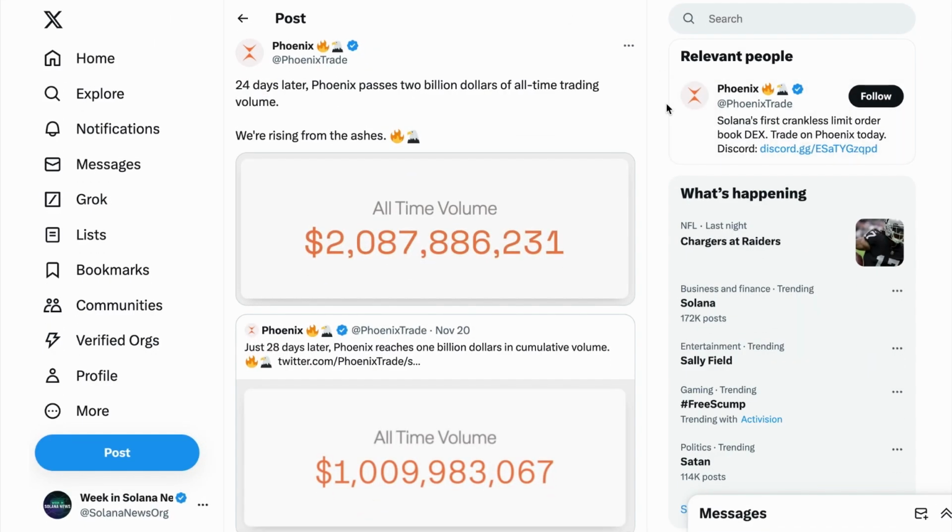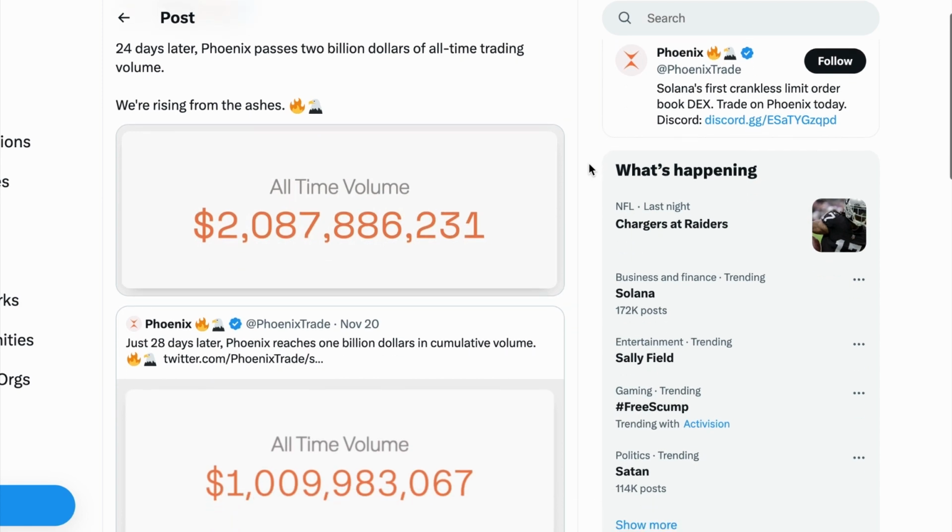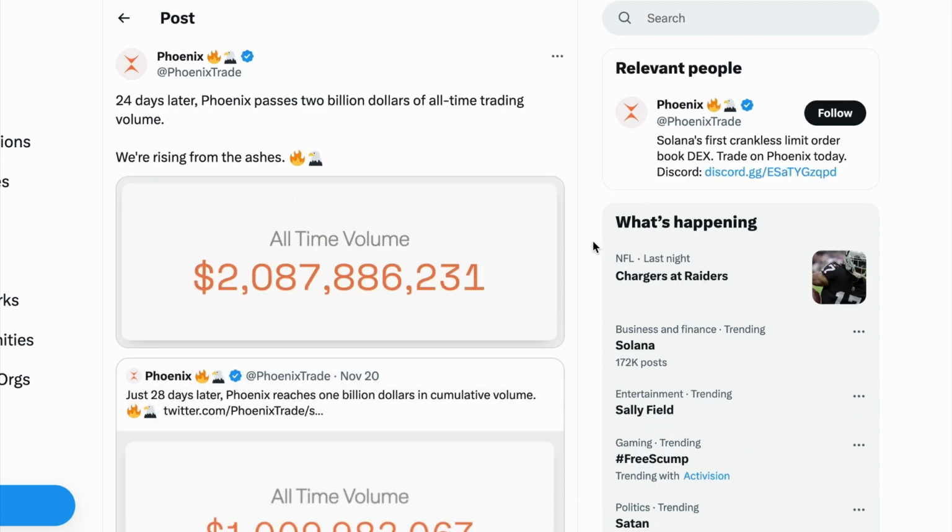Next, Phoenix. Phoenix is a limit order DEX, a decentralized exchange on Solana. They have now passed $2 billion in total trading volume. That is an increase of 100% in a little over a few weeks. It's just good to see decentralized exchanges growing on Solana.